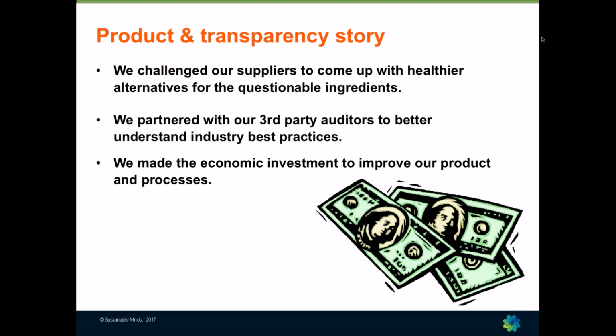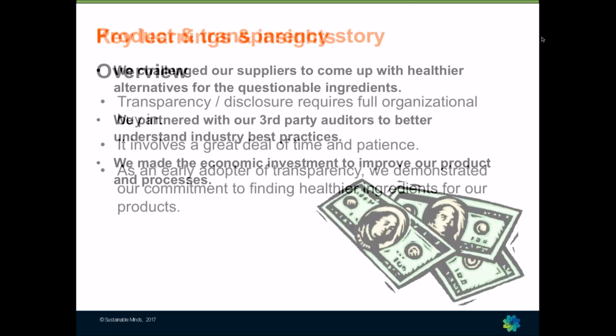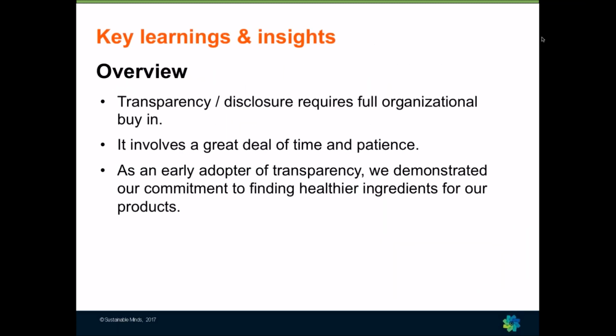And you see the dollar signs. Of course, it's not free. So in terms of what we learned through this process, transparency and disclosures, as Terry said earlier, it requires full organizational buy-in. It does involve a great deal of time and patience. We find ourselves having to get primary information. We go to secondary information. Sometimes we go down to the tertiary, even the quaternary level, as we try to get all the information, inventory, everything that goes into our product.